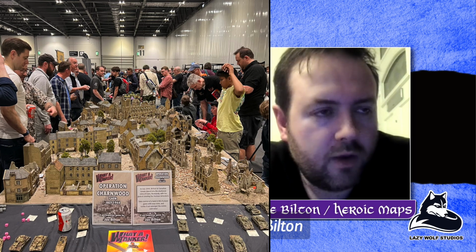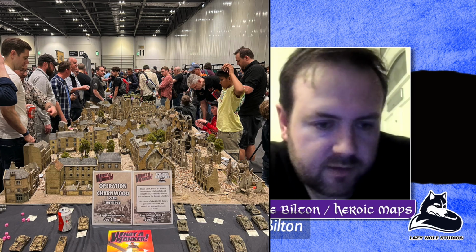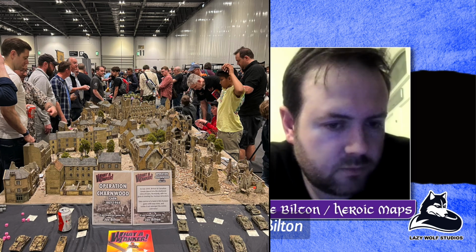So you can come along, play for 10 minutes, 15 minutes, and when your tank gets destroyed, off you go. You're not committed for hours. And I think we got through maybe 90 to 100 players in the day. It was non-stop, right? And what was really lovely was about a third of the players were kids, right?